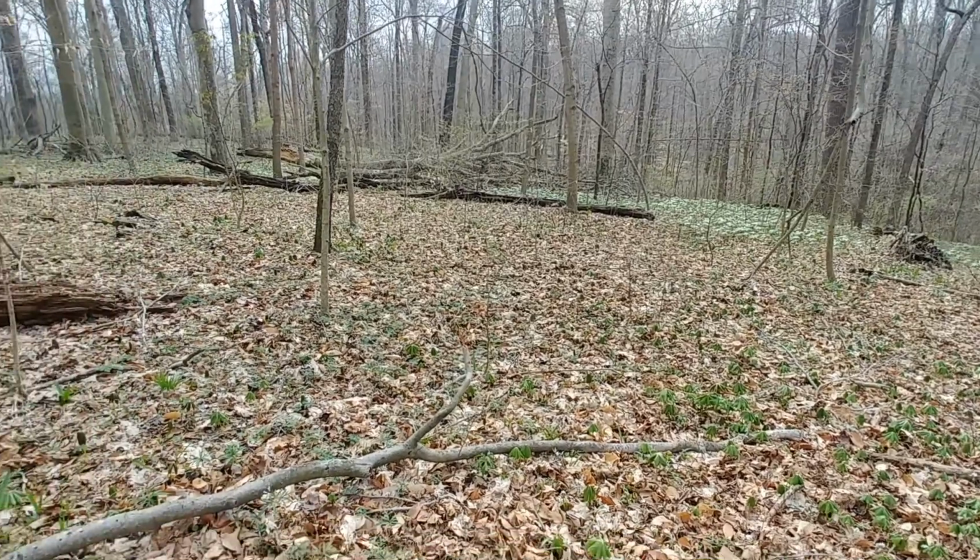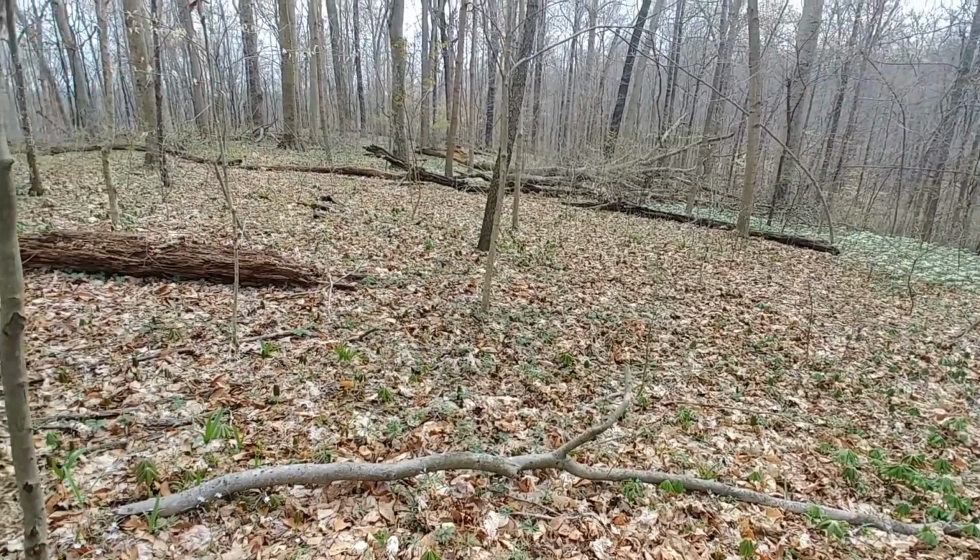I hope you'll invest some of your time every year in helping to maintain beautiful spaces like this near your home.